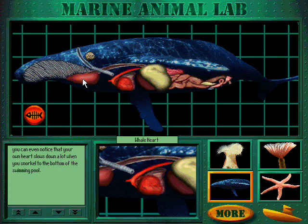Baleen. Tongue. Brain. Blowhole. Trachea.